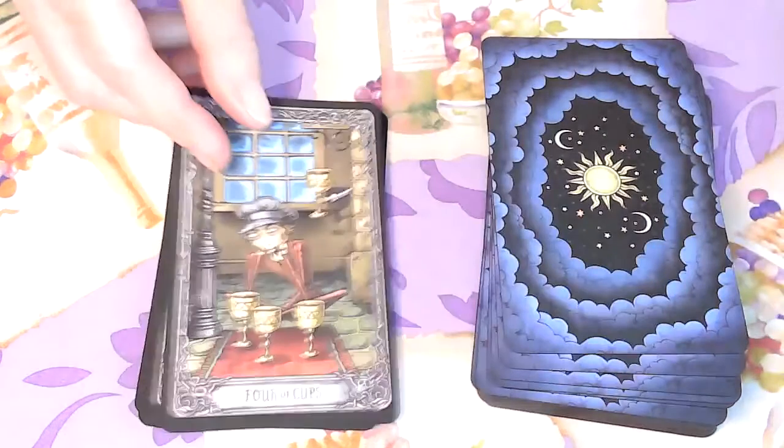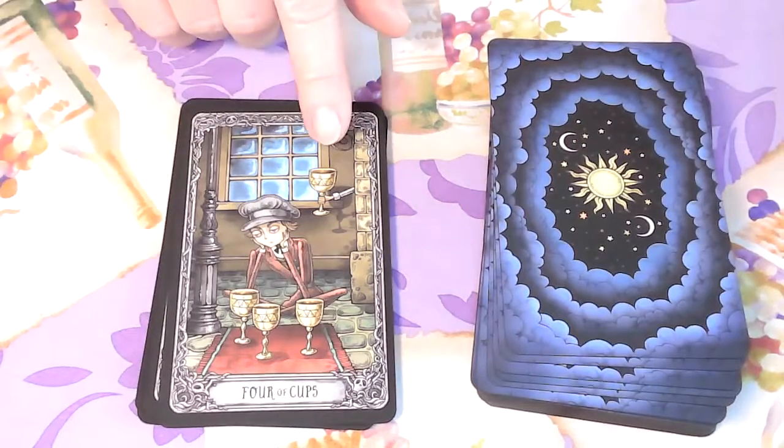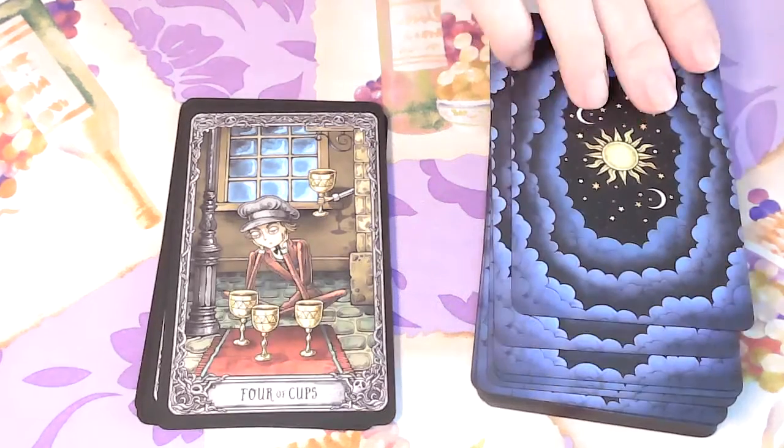This is the Four of Cups. Again, not liking the choices in front of him and either ignoring or not seeing the opportunity that's being put right in front of him.